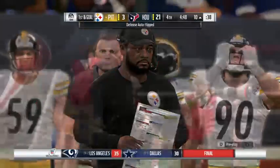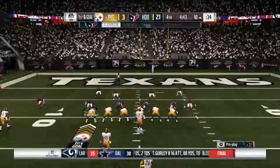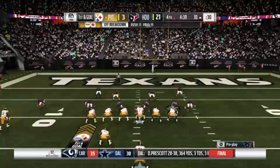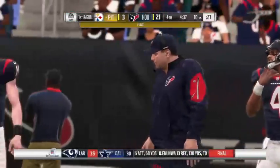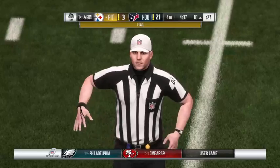His first reception of the divisional round matchup, but it's good for a 1st down as well. Roethlisberger now 5 straight completions here in this 2nd half. 1st and 10. Now contact up front as penalty markers come in. Who is this against? Encroachment, defense.